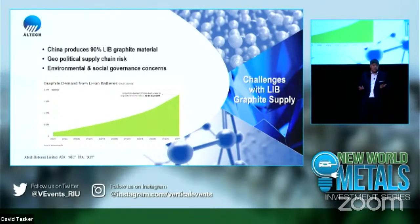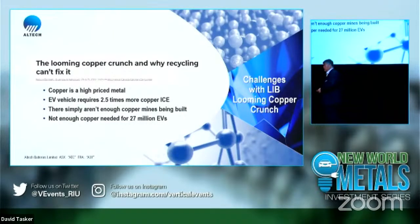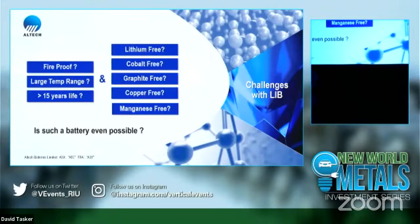That represents a geopolitical risk because one country supplies all that material for the lithium-ion battery industry. And then finally, copper. There's 2.5 times more copper in an electric vehicle than an ICE vehicle. So there's enough studies that show there's not enough copper mines being developed.